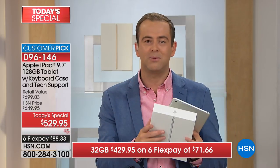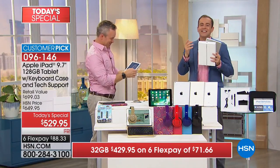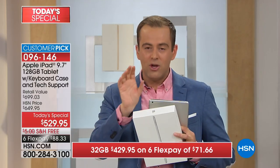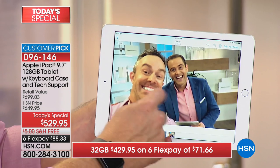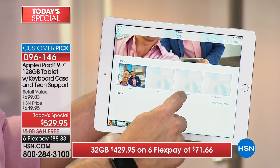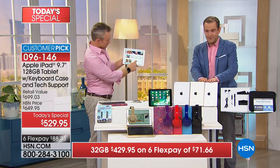We are getting a couple questions, so I'll keep addressing them as best I possibly can. This is a brand new iPad that is sealed in the box. When you order, you're gonna choose the 32 gig while supplies last, the 128, and then which color you want. So we have the space gray, this is the gold, and this is the silver. Okay, so there's the three.